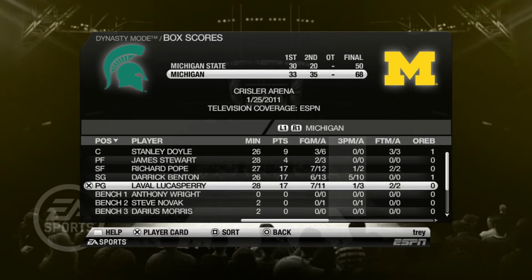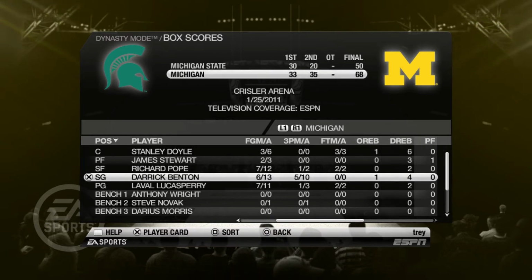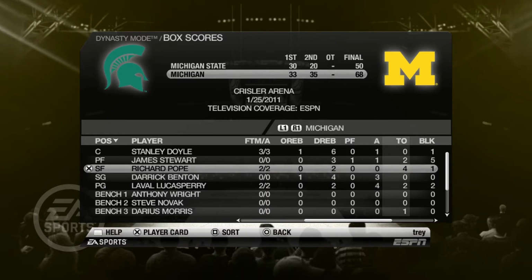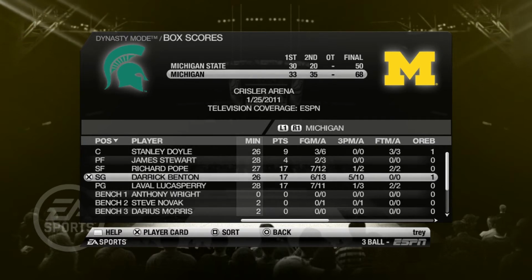I could have sworn Benton had way more. That dude was on fire in our game. That felt so good for him to finally pop off again as well. Of course, he was 5 for 10 from downtown. Richard Pope, of course, had 4 turnovers, so he'll have to pick it up next game and hopefully not have that same thing happen again.